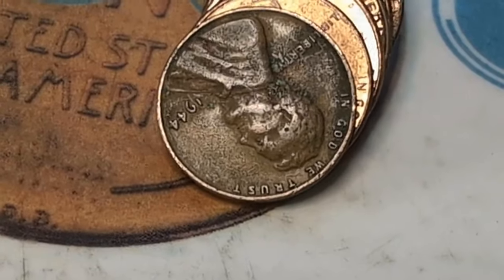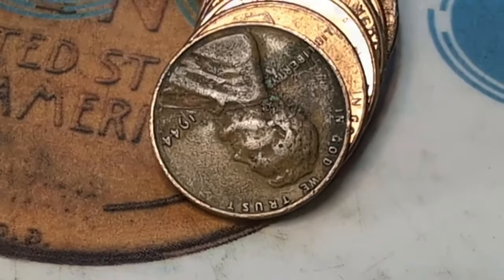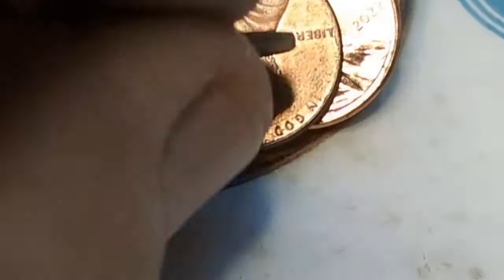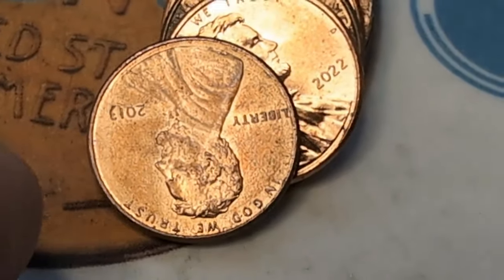I have come to the last row in the first half of the box, the 25th row. And here is Wheatie number 4, a 1944. All right. Hopefully I'll find at least 4 more in the second half.